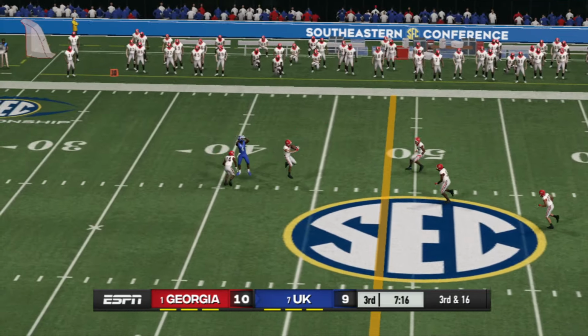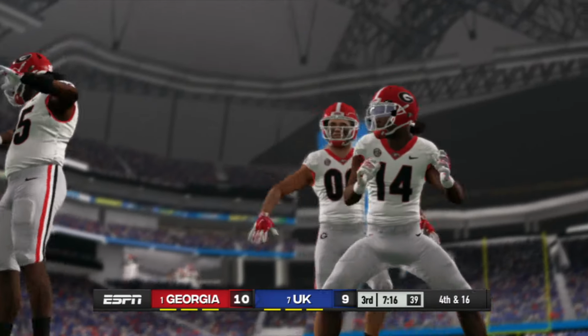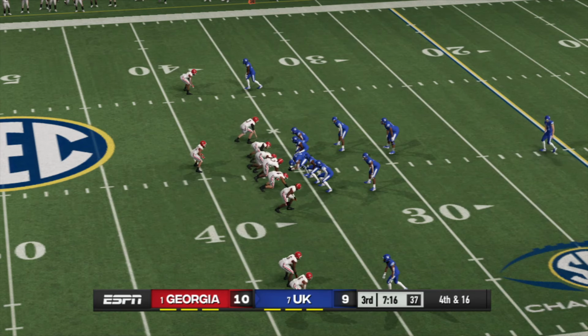Gets rid of it quickly. This one will fall incomplete. Number four was the intended receiver on the play. That makes it fourth and long.